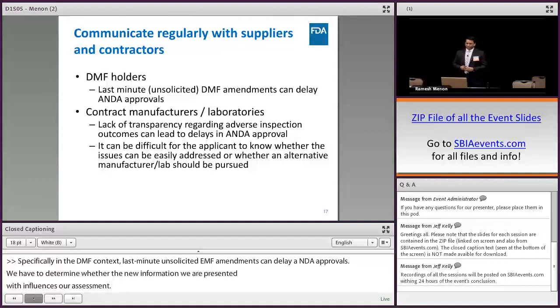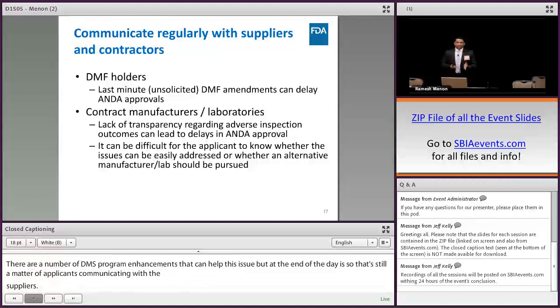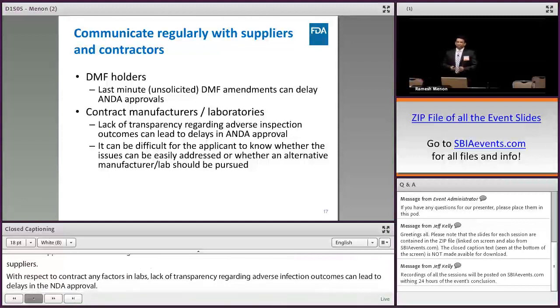With respect to contract manufacturers and labs, lack of transparency regarding adverse inspection outcomes can lead to delays in ANDA approvals. And beyond that, if there's a lack of transparency, it can be difficult for applicants to know whether the issues that they're facing are ones that are easily addressed, or if they rise to the level of situations where an alternative manufacturer or lab should be pursued.